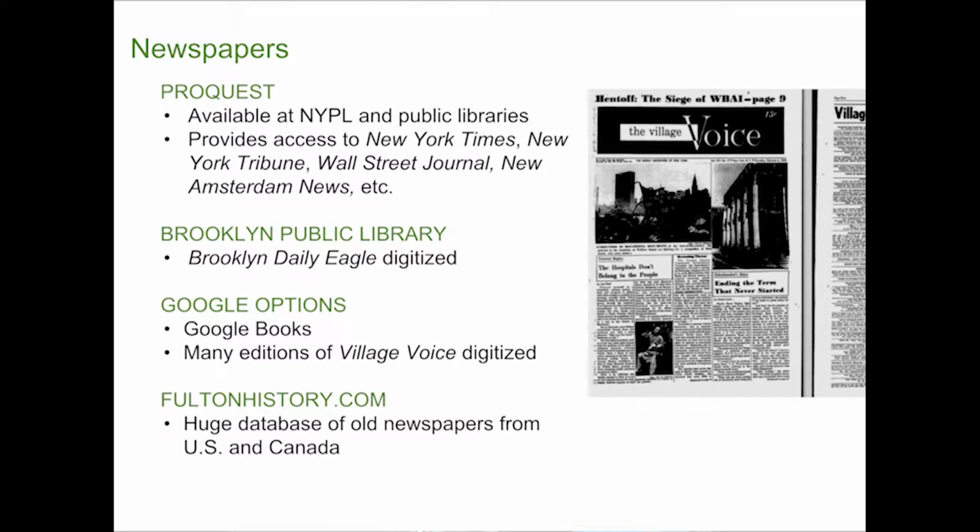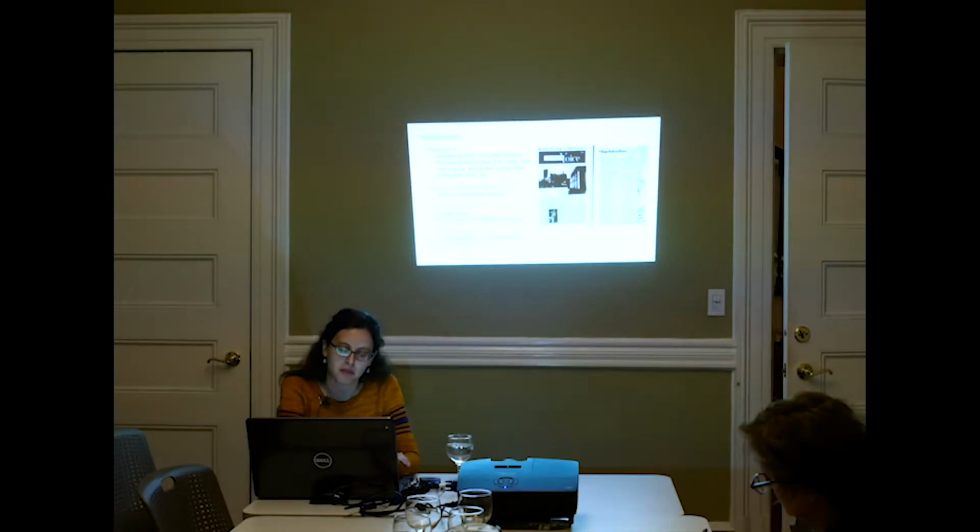ProQuest is available through the New York Public Library and other public libraries for free. They provide access to the New York Times, the New York Tribune, the Wall Street Journal, New Amsterdam News, which was an African-American newspaper, and many others.